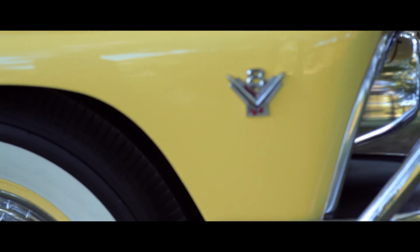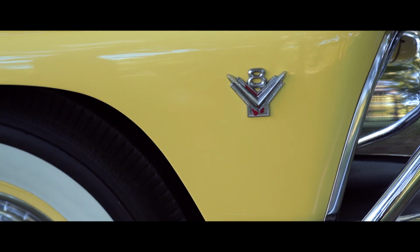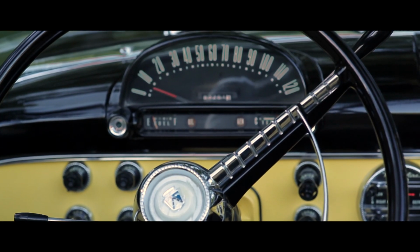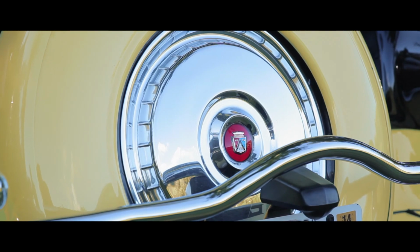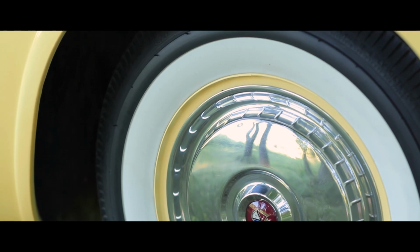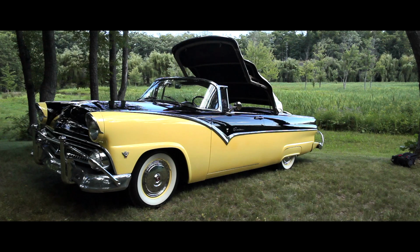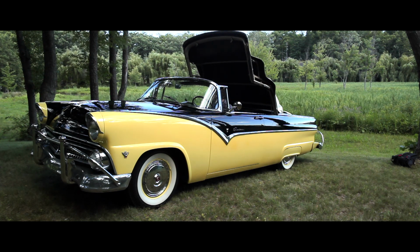Other options are an overhead valve 272 V8 engine, automatic transmission, power steering, power seat, rear factory approved Continental kit, original full wheel covers with wide white sidewall tires, and a power convertible top.